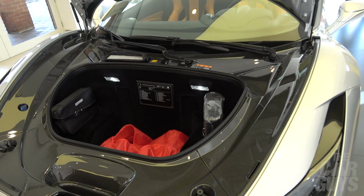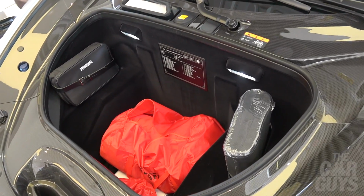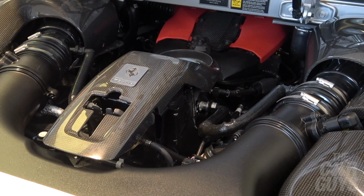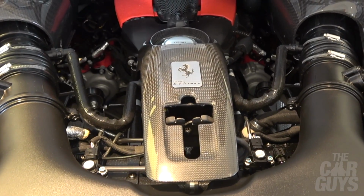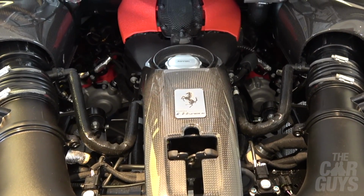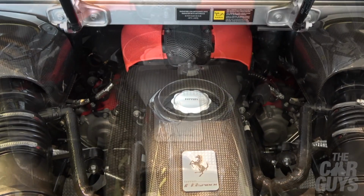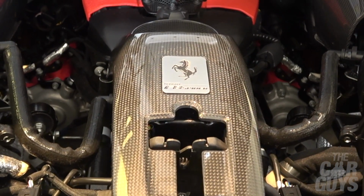Front boot space is reasonable. It's fairly deep down there, so you can get quite a bit in and you can actually put some forward of it as well. It's got a twin-turbo V8 engine, the most powerful in a non-special series Ferrari. It's mid-engine, so it sits very low in the engine bay for better handling and weight distribution. This model, as you can see, has got carbon all the way around it, which looks absolutely stunning, but whether you really need to pay that sort of money for something that you never really look at is questionable.